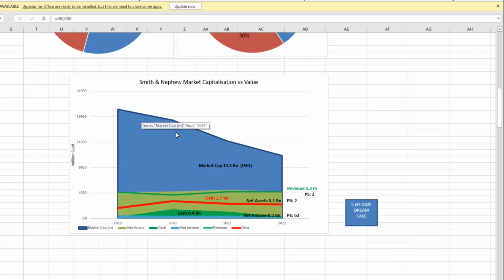So here we see their market cap, and you can quite clearly see how their net income really is a tiny fraction of their market cap. And so for a company that seems to have gone through its growth phase and is now looking a bit stagnant, that's quite a horrendous overhang. The debt there doesn't look good.